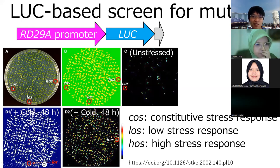These are plants. Is it understandable that these are plants? These are Arabidopsis seedlings, very small plants. And so from B to B, the signals are showing the luciferase signals, light emitted by these plants. In theory, all of them should have the luciferase gene like this. It's difficult to see, but under unstressed condition, almost all the plants have no signal. But here, the highlighted one has a signal, and this is called the cos mutant.